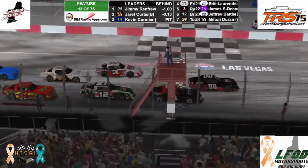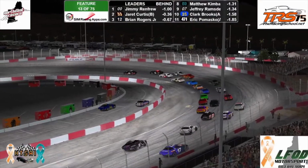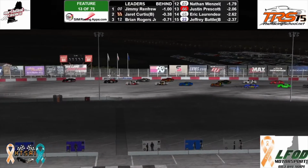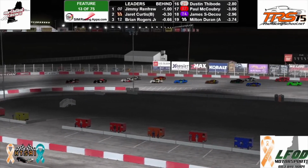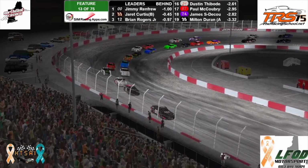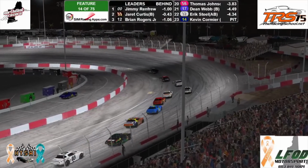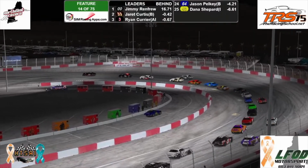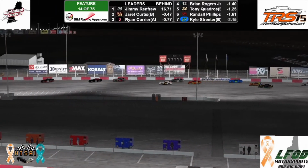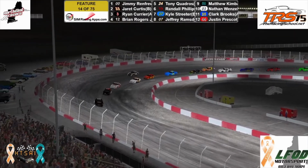And the 33 and the 00 get together on the restart. The 00 gets away, the 33 gets away clean. They stack up a little bit behind them. Randy Phillips gets stuck on the outside. Here comes Tony Quadros to the inside. And Tony Quadros is charging towards the front. He is up to 4th now. The 3 of Ryan Courier currently up into 3rd. And caution is out again.